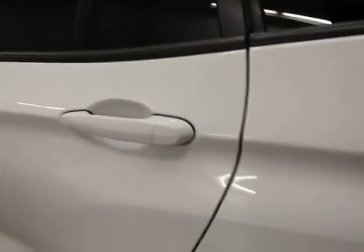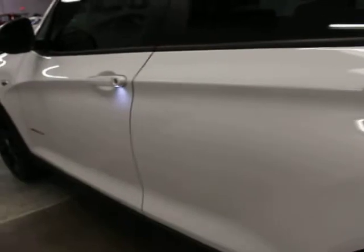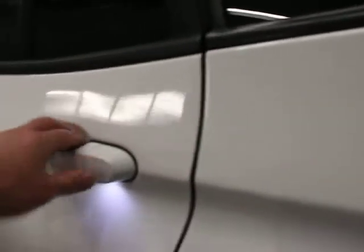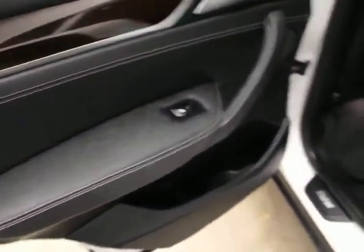Whoops, I locked it. So puddle lamps, those are nice. You've got lighting on all door handles. White stitching, leather interior, super nice, super clean. You have a panel roof, which is the dual sunroof. There's your door trim. The white stitching is a nice touch just because it breaks up the black.